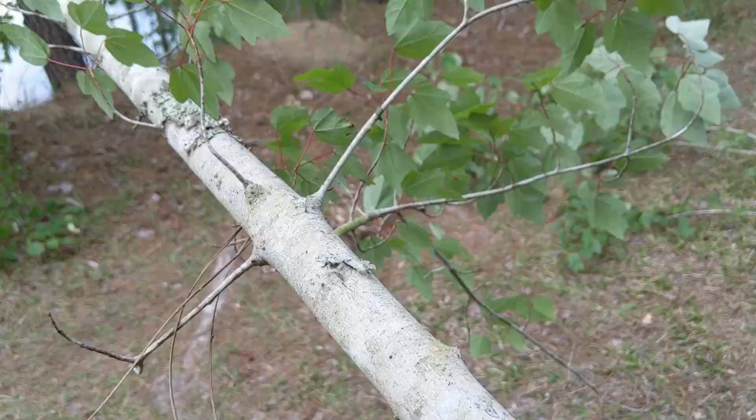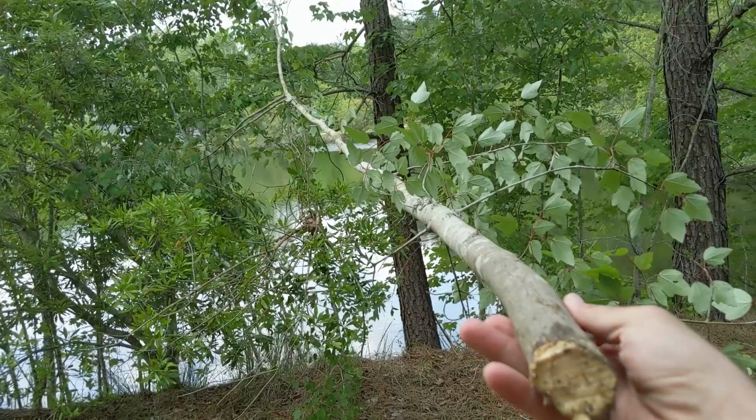Another reason to call it a haul. This one I'm holding in my hand is about 12 foot long. There's two walking sticks right there.